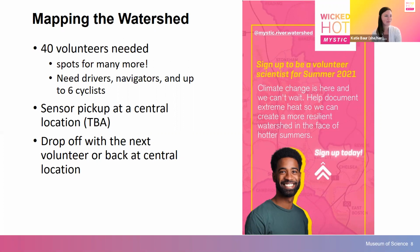We definitely need help. We are going to be doing a sensor pickup at a central location. It's probably not the Museum of Science. We're not officially in the watershed, we're on the very corner of it. So we're still working with our partners within the watershed to find a place that'll be easy for all of you to get to. That might mean if we're having different volunteers for different runs that you come pick up the sensor, drive the route, and then immediately come back and drop off the sensor for the next team to pick it up. So that's another little difference from the video.